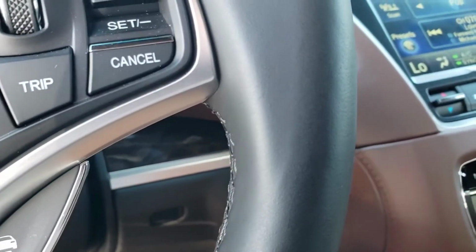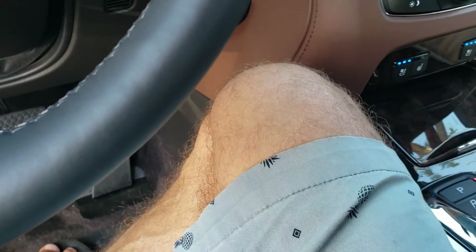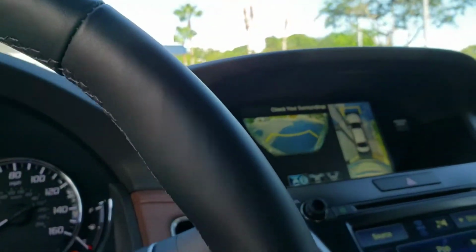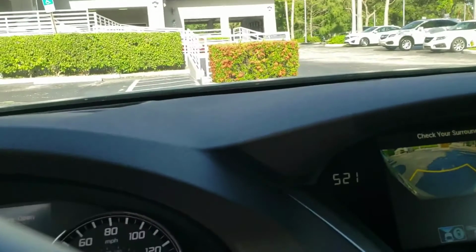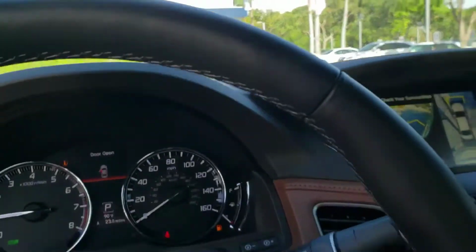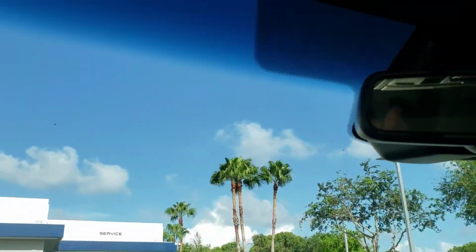Oh, I love this button here. So cool. This one also has the 360 camera. This is so 90s. So this one doesn't have a frameless mirror. None of them? The TLX does. Yeah, that's it.